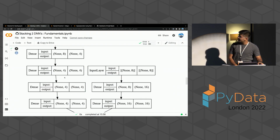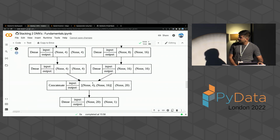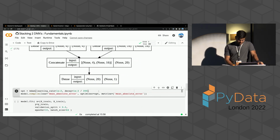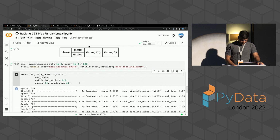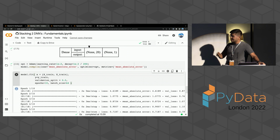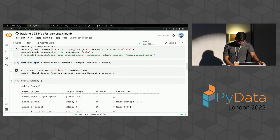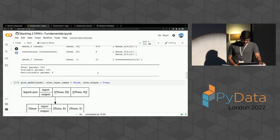Okay, so this is my network. One of them starts here. They get concatenated here. And I have the dense layer, which has 1 node in the output. I'm going to be using Adam and compile this stacked model. Then I'm going to fit it. When fitting, the X train data has to be passed multiple times because the 2 models are going to be taking it as input. You can actually relate this to this. The inputs coming for the model will be coming from both X trains.